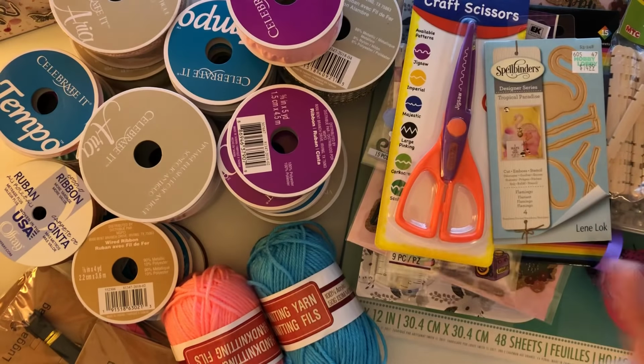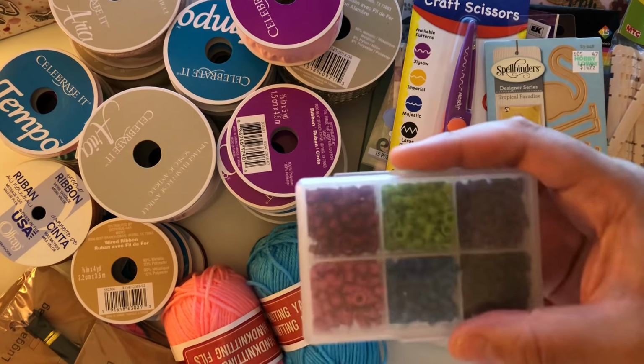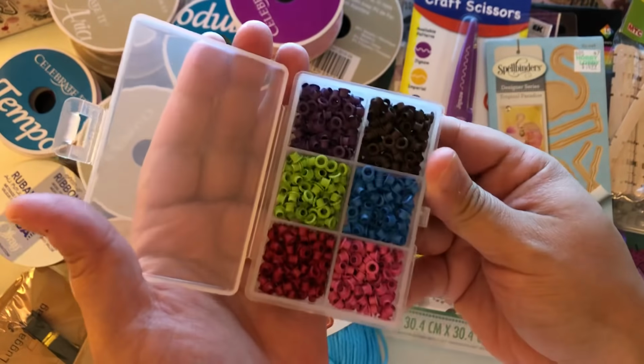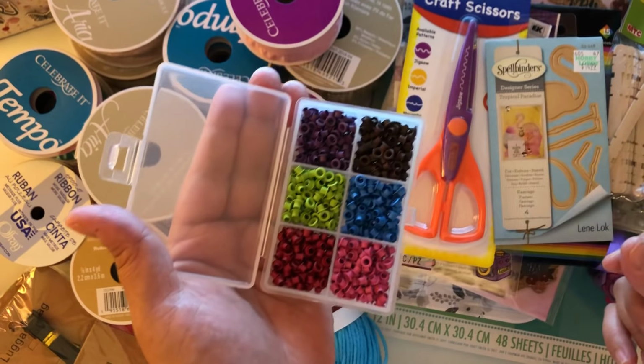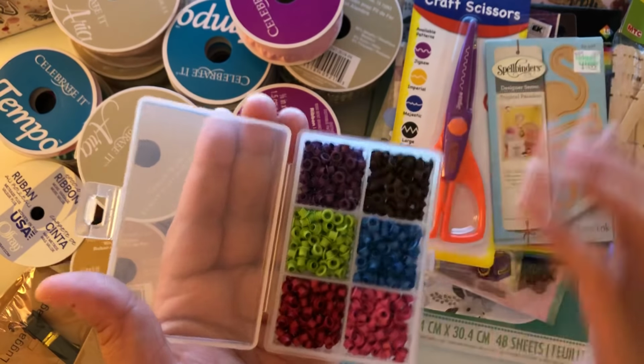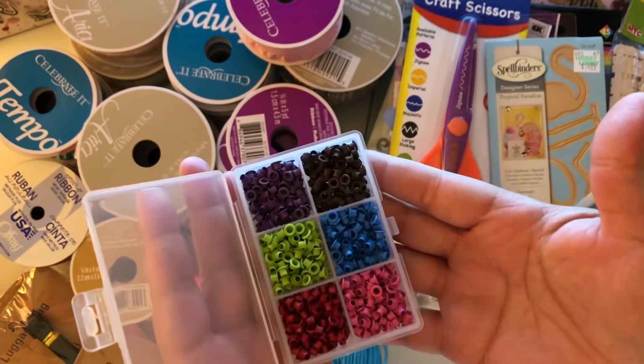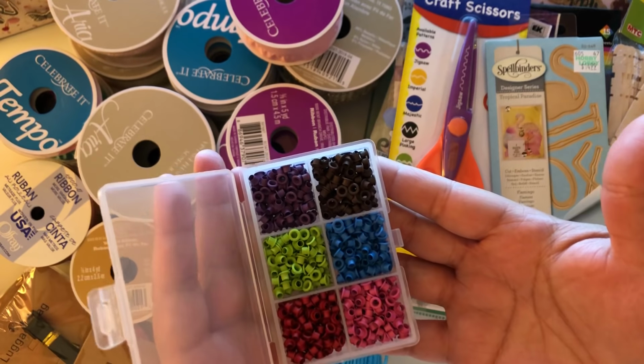And the last thing I picked up from her is this little pack of eyelets for my crocodile. Super cute, and it has all different colors: red, pink, blue, green, purple, and brown. So these will definitely come in handy.